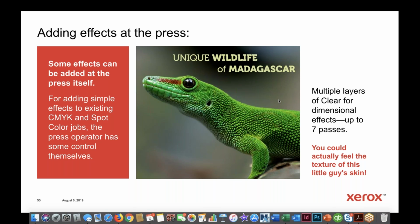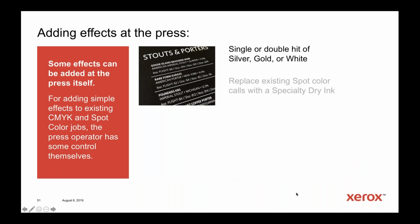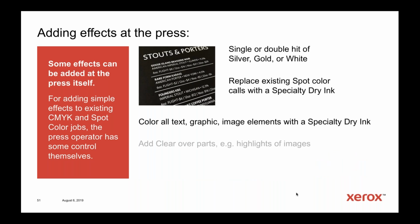So that's a really neat thing that can be done, and it doesn't mean that you have to put 7 layers of clear in your file, which is good to know. A few other things that can be done at the press.